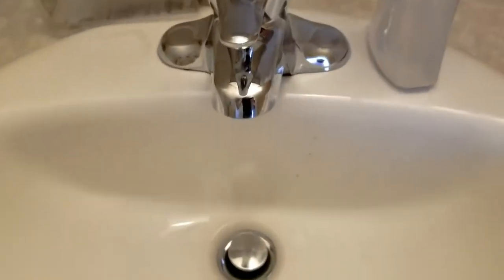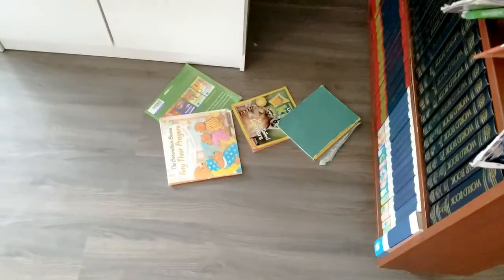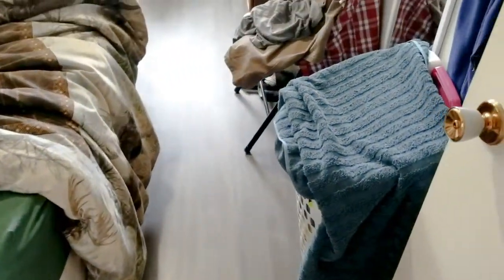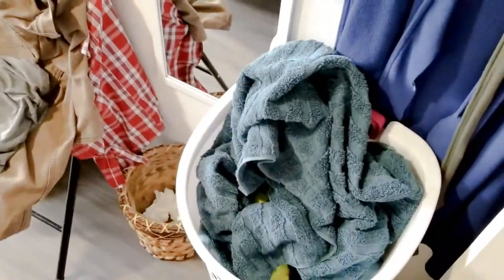That sink is nasty. It needs to get cleaned as well. And the floor. And I've got a burnt out light bulb and some books. And our bedroom needs to be tidied up. Laundry, clothing, and the bed. And of course the floor.